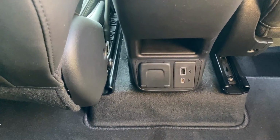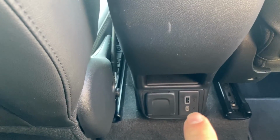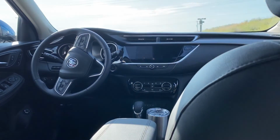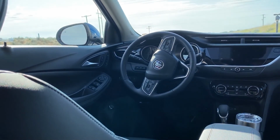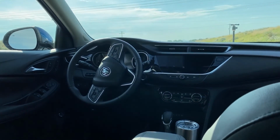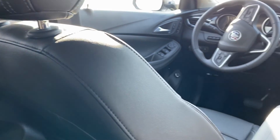So back here we have USBs. We have USB-A and USB-C, which is the newer one, the older USB. So there are two USB hookups there. A decent amount of space back here. Let's go ahead and close the door. See a truck driving by. Buick says this is their quiet interior zone, which minimizes some of the road noise while driving around. We'll experience that a little bit. Pretty good amount of leg room here.